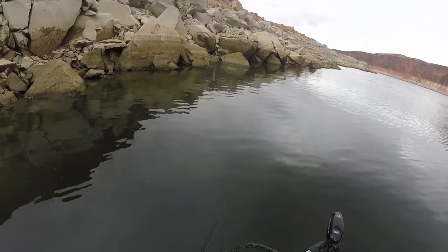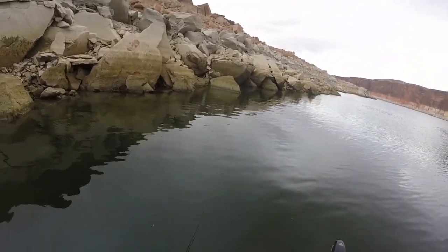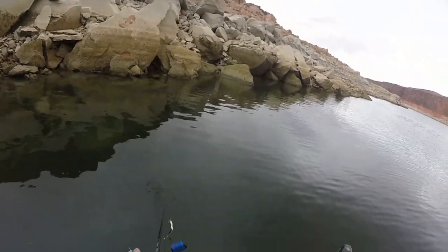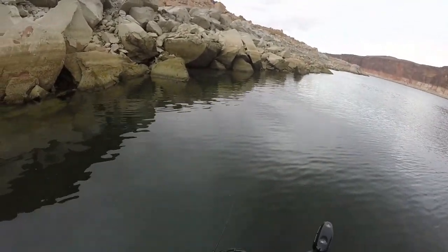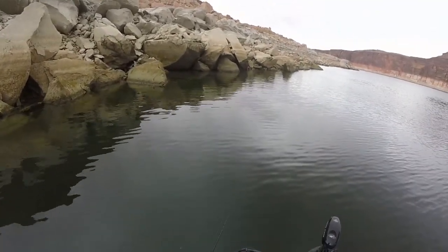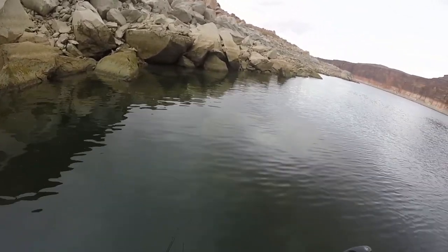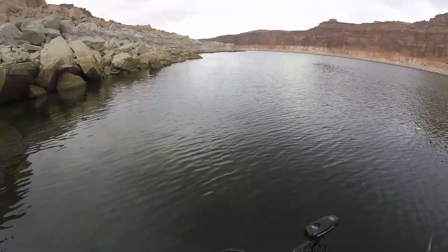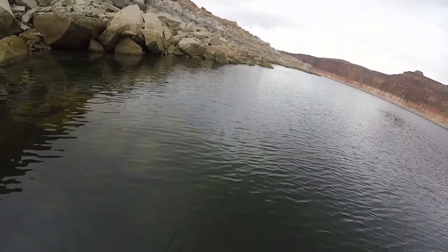They're not the kind of fish we want. But once again, I've only been in this little area for less than 10 minutes, and I've learned a lot about it. There's a fish that came up looking at it, didn't take it, but that one was probably a keeper, just barely. Maybe 12.5 inches is all, and that's not what I'm looking for.